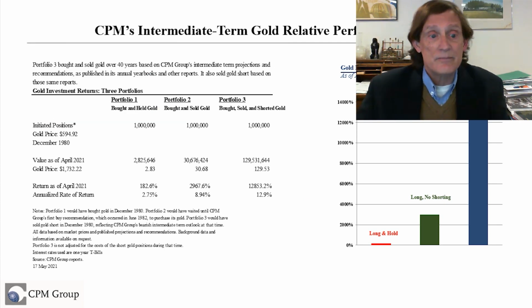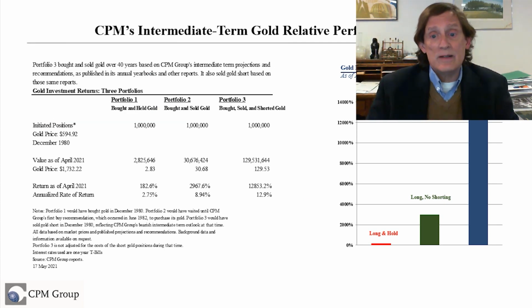And again, you've seen this stuff if you watch our videos, but we'll show it to you again. And if you haven't seen it, you should be fascinated by this. This is 3 hypothetical portfolios. The first one is you bought gold the first trading day of December 1980 when we said sell it, and you held it. And you'd have an annualized rate of return of 2.75% over the ensuing half century.